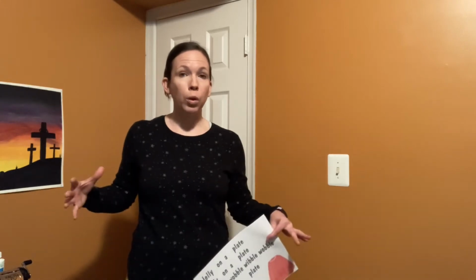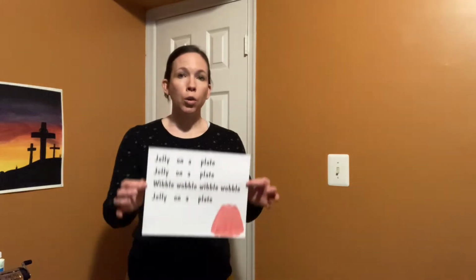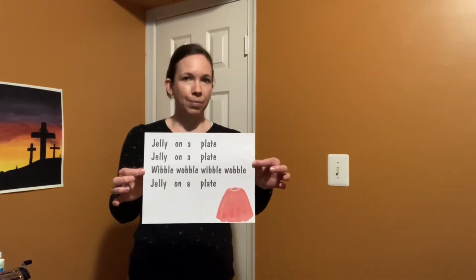The next activity we're going to do is also a steady beat activity. And then we're going to turn it into a rhythm activity. And then we're going to look at the notes that make up those rhythms. So there's a whole bunch that we're going to pull out of this one rhyme. This rhyme or chant is called Jelly on a Plate. And we're going to say it together.